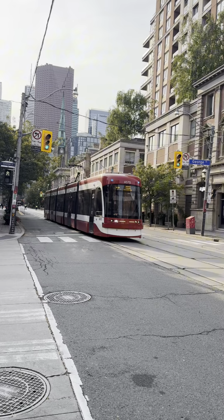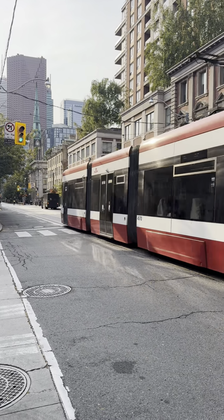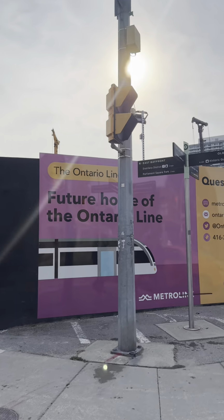Welcome to Quay, where modern luxury meets Toronto's vibrant waterfront. A stunning new development that has excellent potential for investors to add to their portfolio. And I'll tell you why. With convenient access to public transportation such as the TTC, the upcoming Ontario line, and major routes like the DVP, getting around Toronto has never been easier.